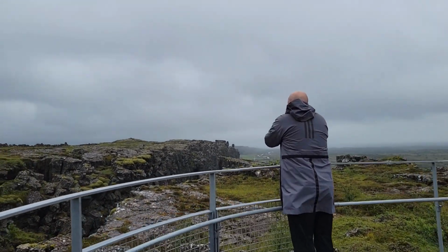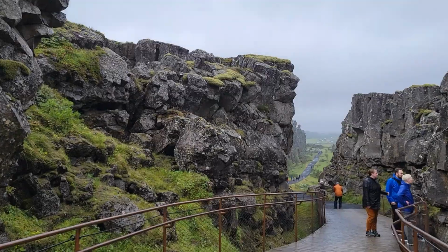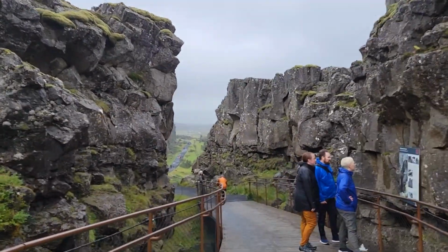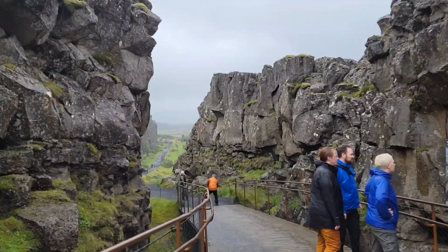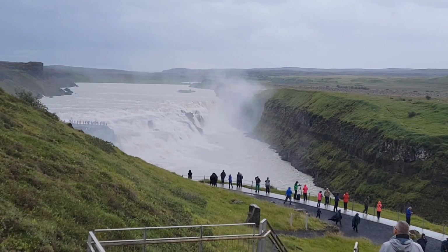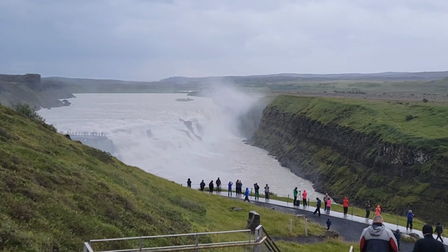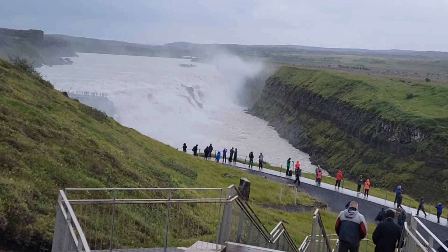Not a lot of time to go into all of that history, but I'll just say this. It's a historical national park north of Reykjavik, and it's known for being the place where the continental plates separate Europe and North America. And then there's second on the Golden Circle tour, and I have a video on the Golden Circle tour as well in the playlist.